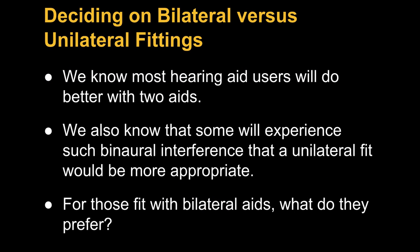While we do know that most hearing aid users are going to do better with 2 hearing aids compared to 1, we also know that a small percentage of those users will experience binaural interference. And for that population, the unilateral fit may be the best bet. But for those fit with 2 aids, what do they prefer?